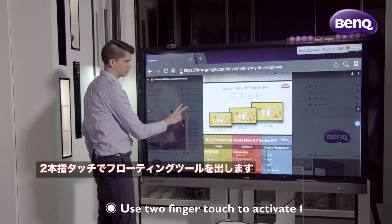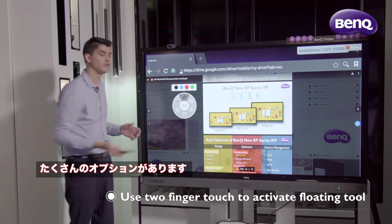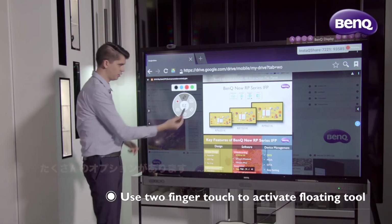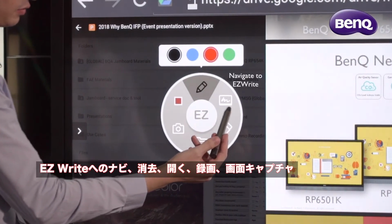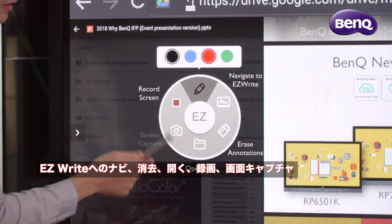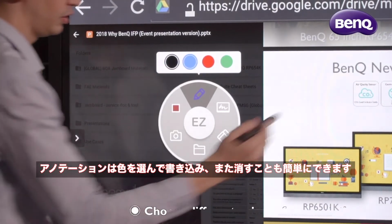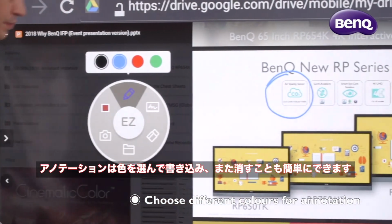Using two-finger touch on the screen, I can bring up our floating toolbar. This has a bunch of different options around that floating toolbar. We can navigate straight into EasyWrite. I can erase, I can open a file, I can record, and I can screen capture. With annotation, I can choose a color and annotate directly on top of that.